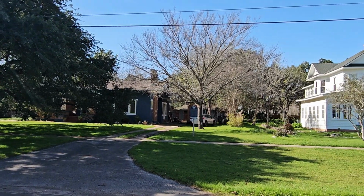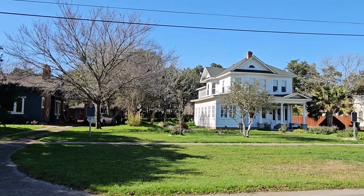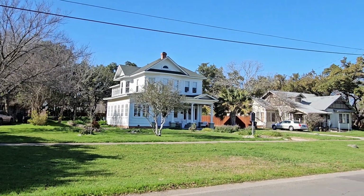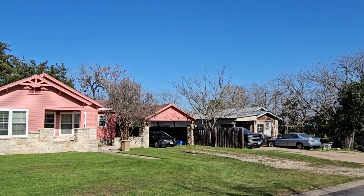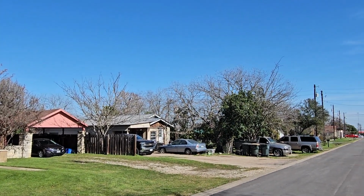Because Kyle was founded in 1880, there are multiple opportunities for you to own a historic home on a large lot close to downtown Center Street. If you live in one of these homes, you'll be close to the Kyle Public Library.